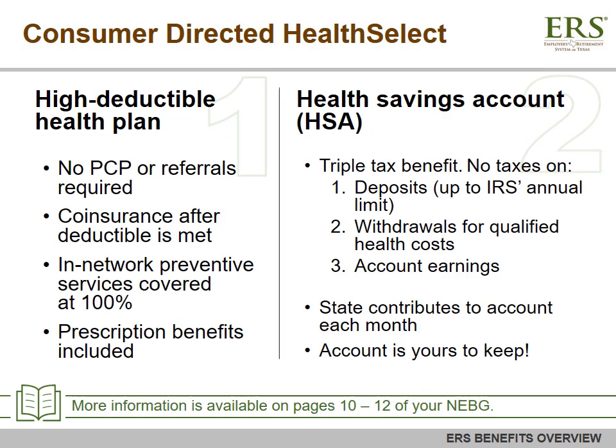Consumer-Directed Health Select, administered by Blue Cross and Blue Shield of Texas, is available in the Texas service area and is made up of two parts: a high-deductible health plan and a health savings account, or HSA. You have access to the large Health Select provider network, and you'll pay less out of pocket if you see in-network providers. The high-deductible plan features include no PCP or referrals required, a coinsurance applies after the deductible is met, and in-network preventative services are covered at 100%.